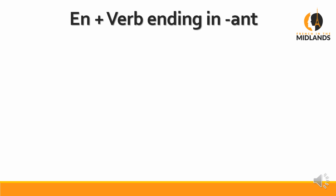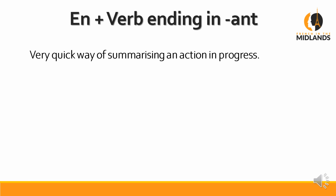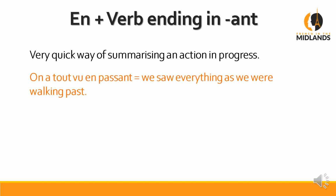Now, this is a structure I really like, and very few people are actually aware it exists. I really encourage you to use it because it's very, very handy. It's a quick way of summarizing an action in progress. For instance, on a tout vu en passant. We saw everything as we were going past, or as we were walking past or driving past. En passant doesn't specify how you were passing, but the en plus ant means as we were walking past, en passant. That's really handy.